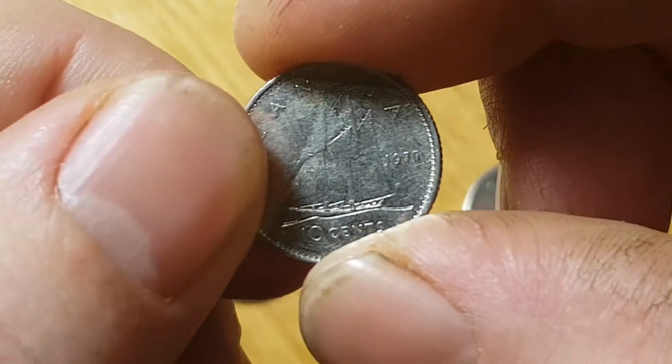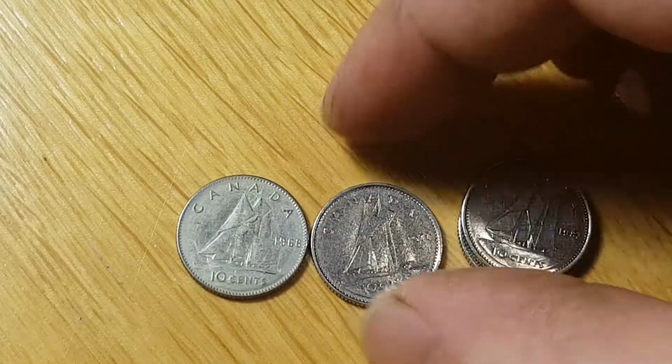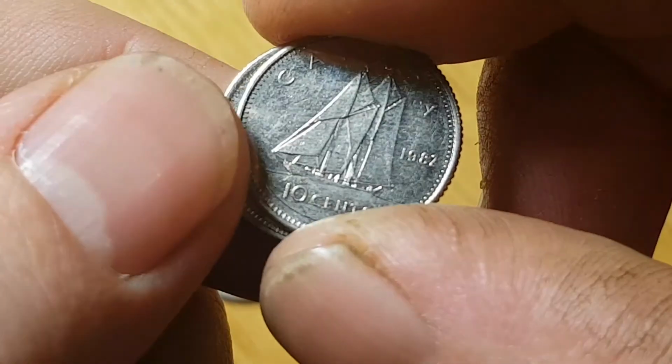We have this 1977, and we have two 1982s.